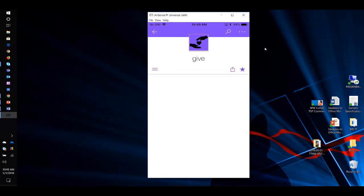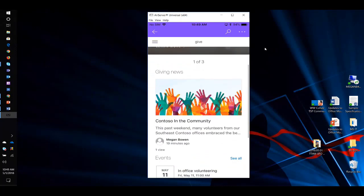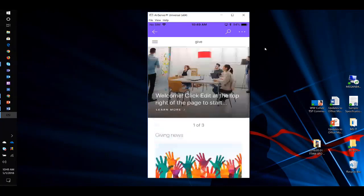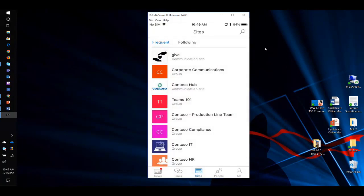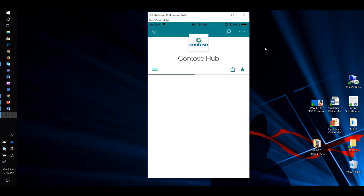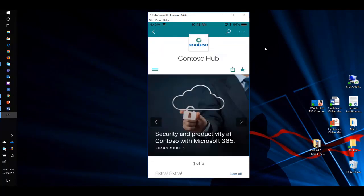and I drill into the Give site, you can see, as I said, I have this native response here for me to go through and see this website that I created. Again, I'm not having to do anything. It's all right here. I can also go back to the Hub site. So here I drill into the Hub site that we created, and again, I can see that carousel that exists. I can see the news articles.